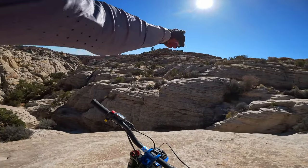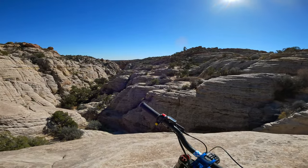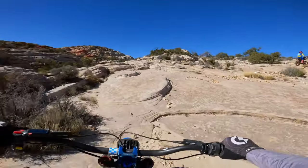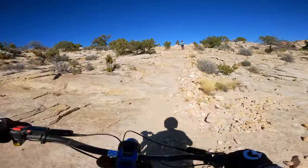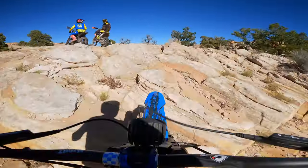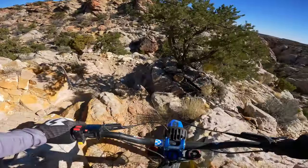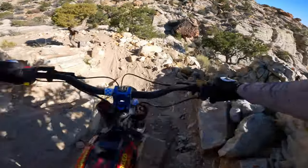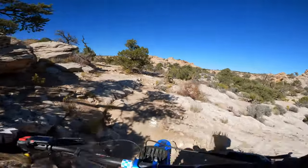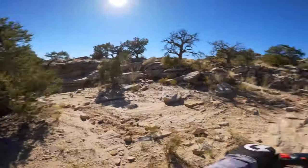Important note, the trail comes down right here. Looks like it goes down into that gully, but there's a white little turn painted on the rock telling you to not go down there, to come up here. Okay, momentum. Holy hell! Oh, you hit it. Oh, almost! So close. Wow. Thought I had that. My front tire slid off the edge. Oh, we got a honk.